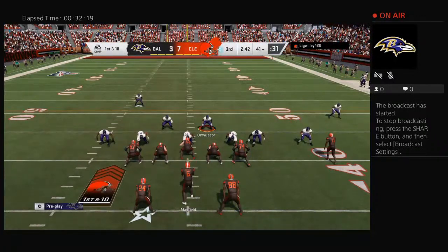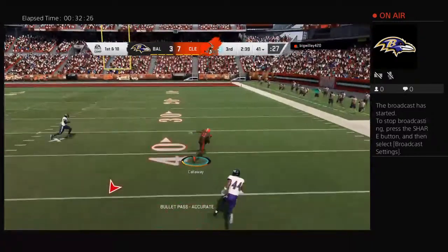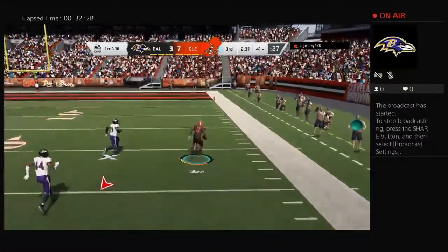Well, we talk a lot about pregame speeches. What are halftime speeches like? For the most part, not nearly as emotional. They're a lot more clinical. Every now and then, though, they'll get after you if they think they need the light.